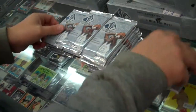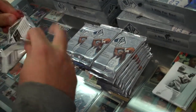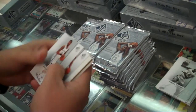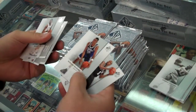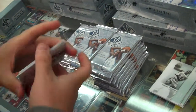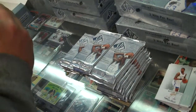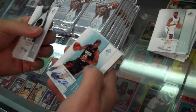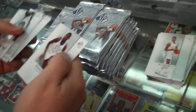Like that. I saw the Bill Russell one signed. They had it in. Oh, absolutely. Yeah. They did it in 98-99 SP Authentic, the Vince Carter. Kind of cool, Penny Hardaway. Something different. Kawhi Leonard auto. First hit. Okay.